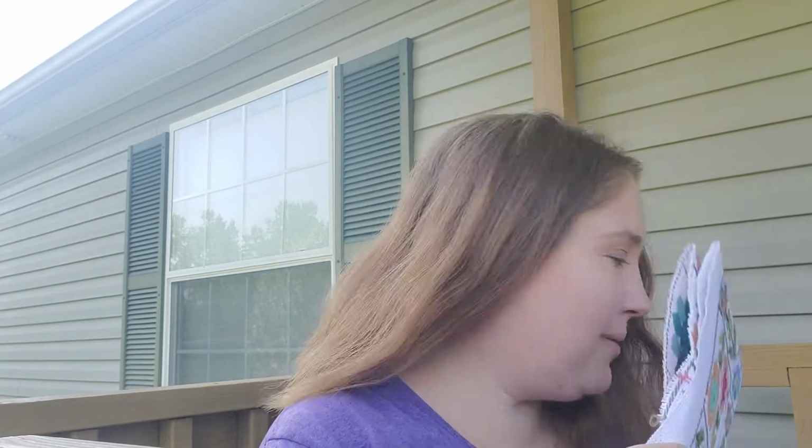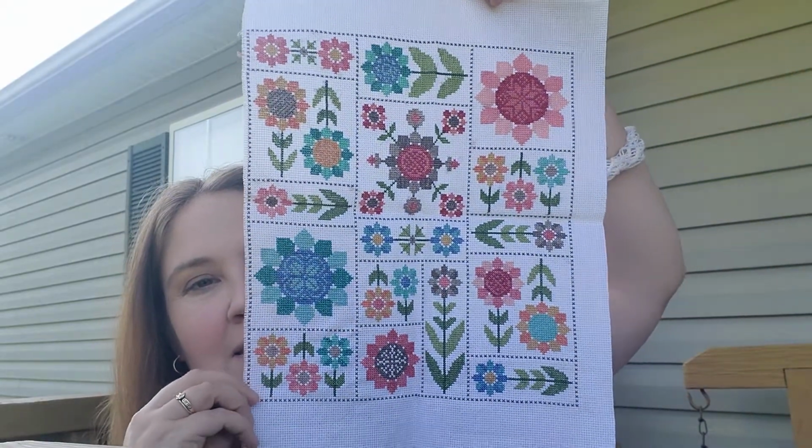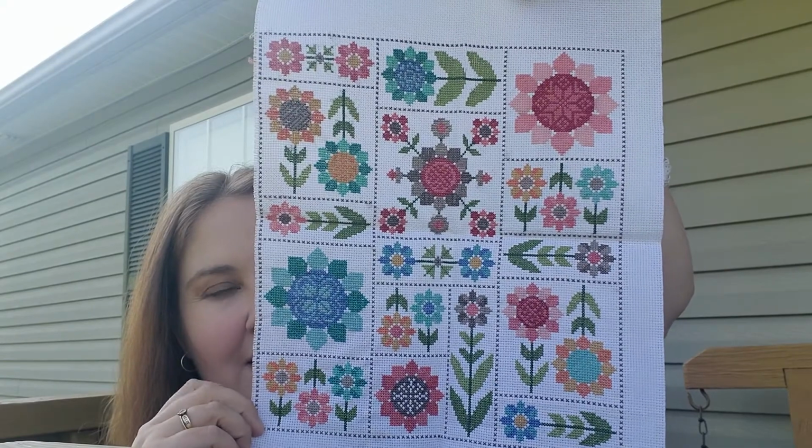I do have a finish, finally, after all this time of stitching. I know, it was a love-hate finish, because I was tired of working on it, but I was so glad to be done. I finally finished the flea market flowers. So excited to have it done.